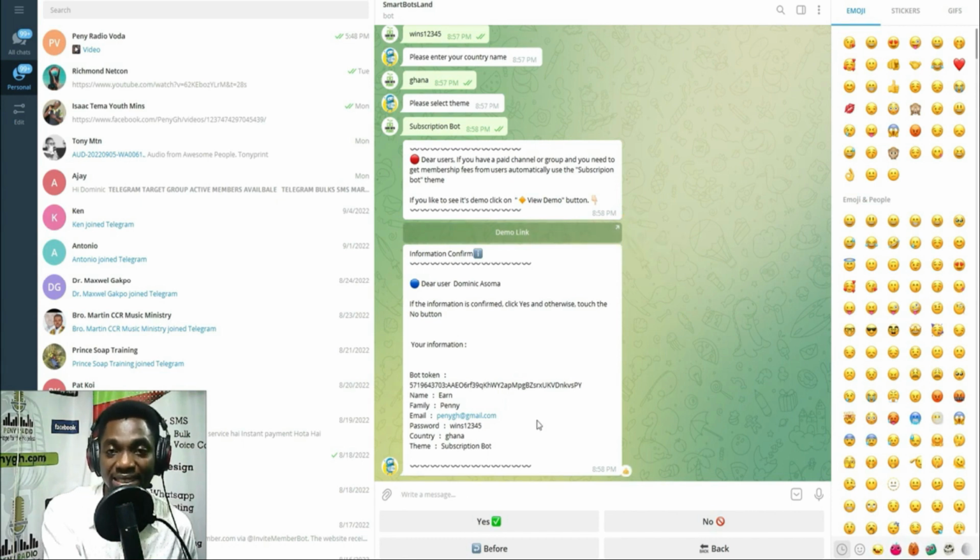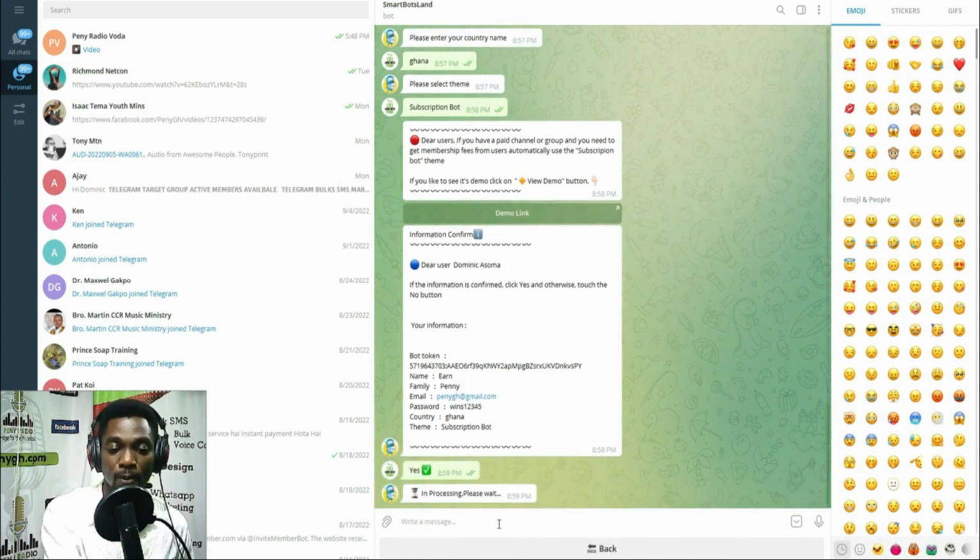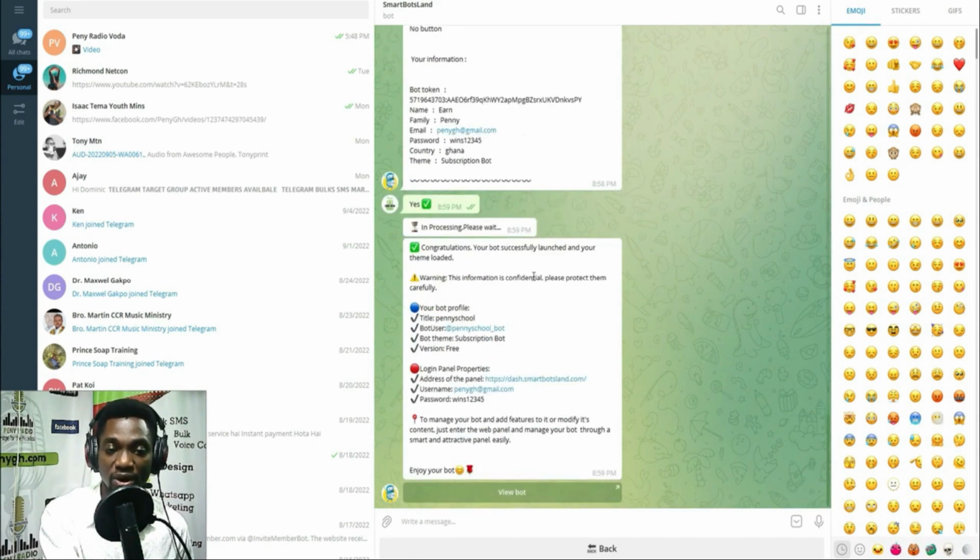This is what we entered and we need to confirm. So you go through all this information. If everything is correct, you just click on yes. All right, so it is in progress and it's creating for us. So it says, congrats, your bot successfully launched and your team loaded. What team? The subscription team has been loaded. So our bot is complete and these are some instructions for us to follow.